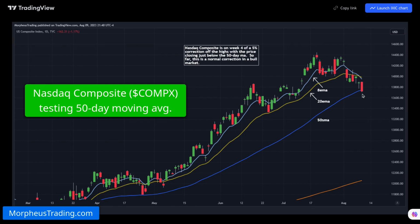We may get an undercut. That's a possible scenario where we dip below this level significantly and wash out stops. And then we want to see the price rally back above that 50-day moving average within 1 to 2 days. That would be bullish if we get that scenario. So we'll be watching this carefully. Just like with the S&P 500, the 8 and 20-period moving averages overhead are going to act as resistance right around the 14,000 level for the NASDAQ. So keep an eye on those short-term support and resistance levels in the coming days.